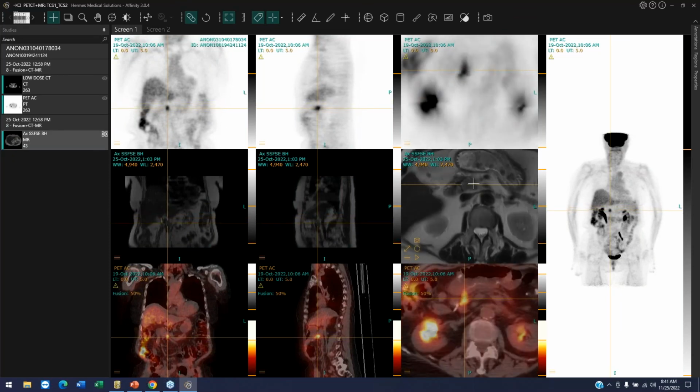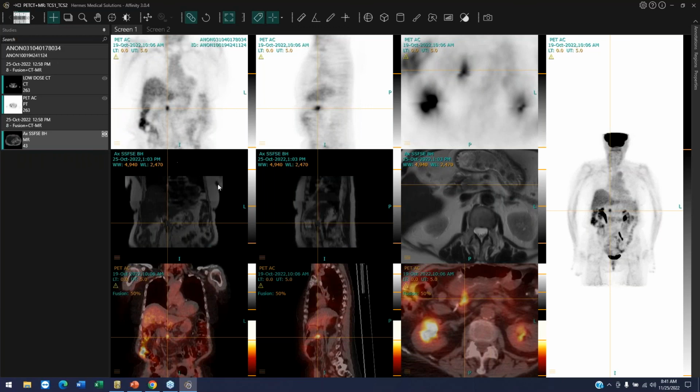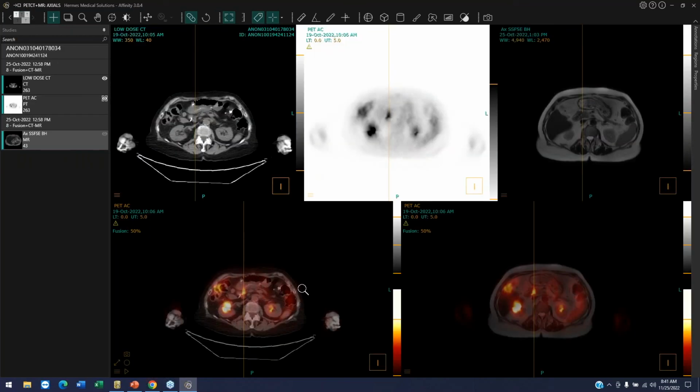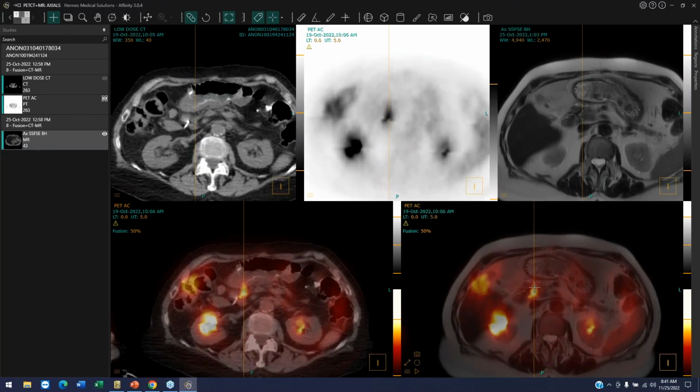And you can see actually a lesion on the MRI clearly. And if I load another template, you can see a better view of the studies. So you can see both the low-dose CT fused with it, MRI fused with it, and you can clearly see a lesion on the MRI as an ill-defined T2 mildly hyperintense enhancing soft tissue. So we're able to combine both anatomic detail of an MRI and the functional data of PET very seamlessly to clearly show where the recurrence is.